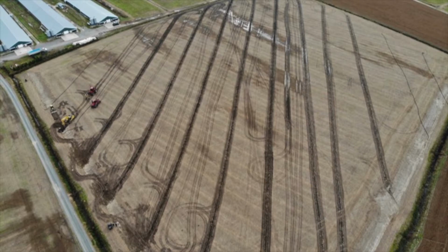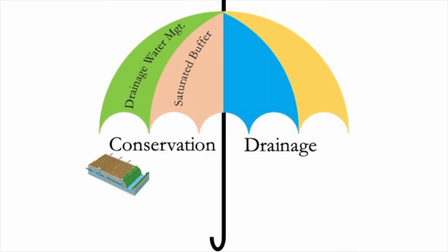And this is a project site down in Somerset we completed this past winter. So now that we're managing water, what's the next step? Well, let's treat the nitrate at the outlet. So the next one is a saturated buffer.